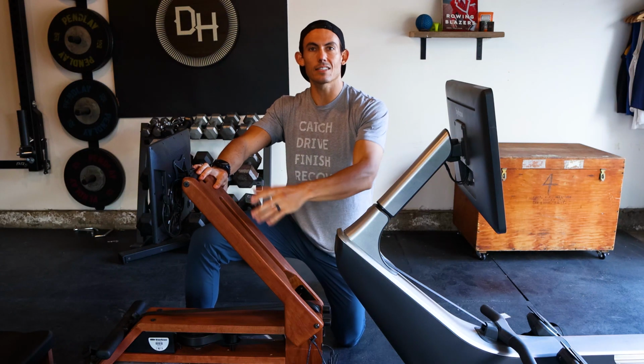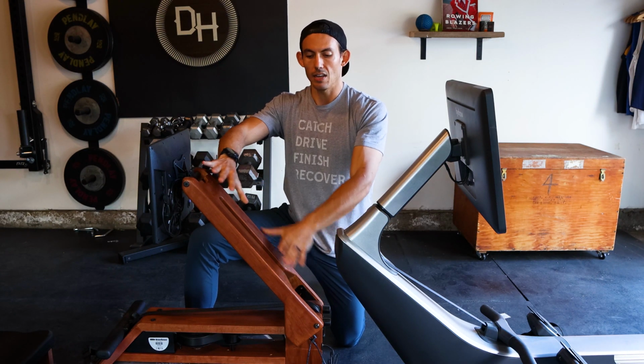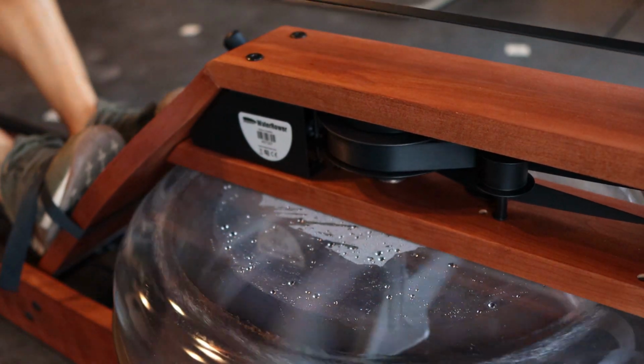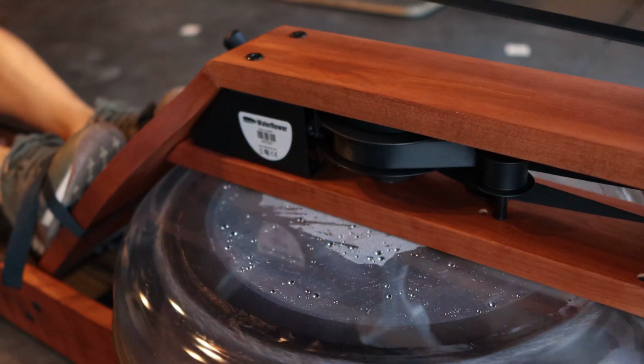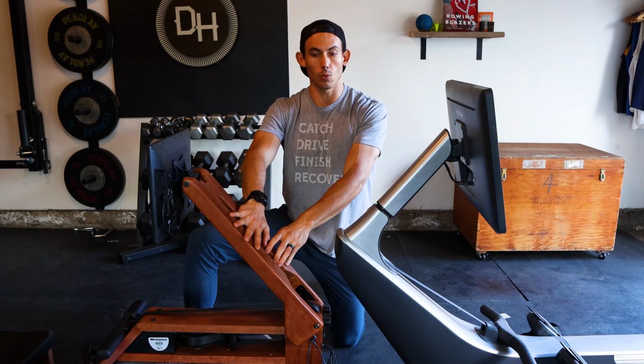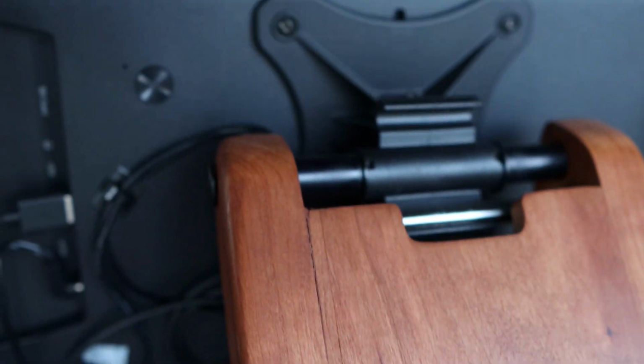Now, let's talk about the Ergatta. Ergatta is built obviously very differently. They are using a water rower as a base. So you're seeing this water tank here. Yes, it is a water rower. They didn't just copy WaterRower. So this is a WaterRower. It's made out of cherry wood. It's beautiful. In my opinion, this is a very nice looking machine.